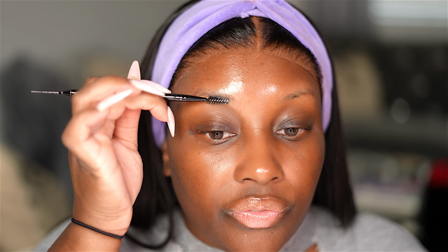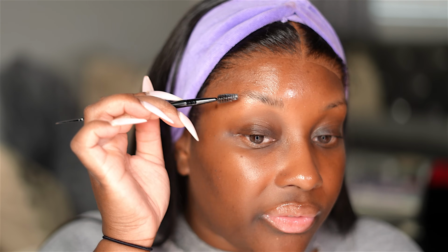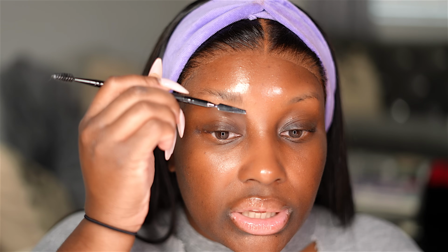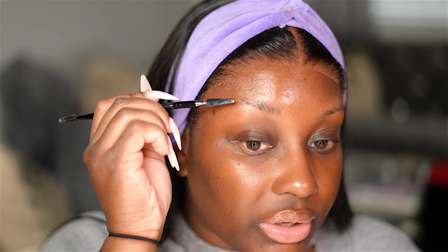Next, I'm going to use the e.l.f. Brow Lift. It is just like an edge control for your brows, literally. And I'm gonna use it with the e.l.f. Brow Lift applicator. If I use a drugstore brush or tool, I will definitely share it in this video, but if it's not, I'm just not going to include it. I didn't want to get new brushes just for the sake of this video, to be honest.